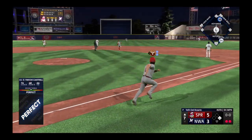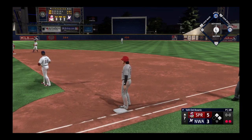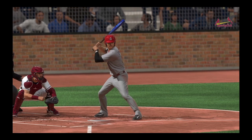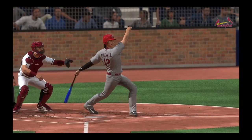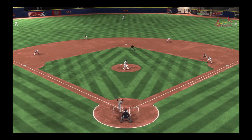Nice rip, and a base hit on a line. Make the turn, round it, round it. Throw stops the lead runner at second, two on and two out. Just so sound in his mechanics. Hits against a firm front side, and the hands just continue to carry through the middle of the field.